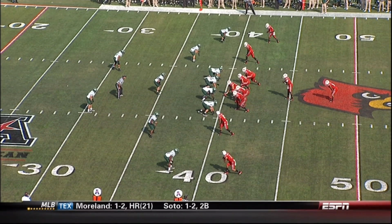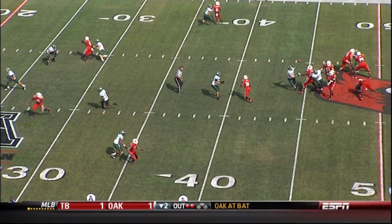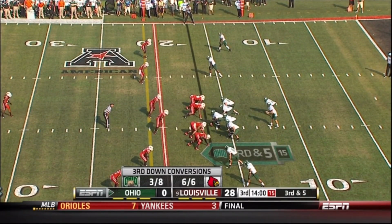Here you see Kai in the slot against Javon Johnson, and Johnson tries to push him inside and keep him within the safety boundary. Damian Copeland stops short and gives him a lot of room with the cornerback. That's just too easy of a throw, so much space for Teddy Bridgewater to work with. This should have been a touchdown for Louisville.